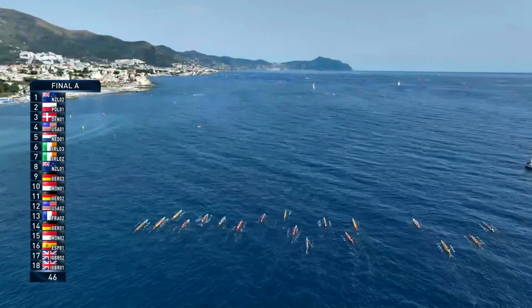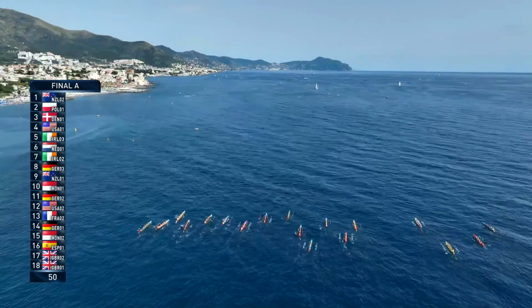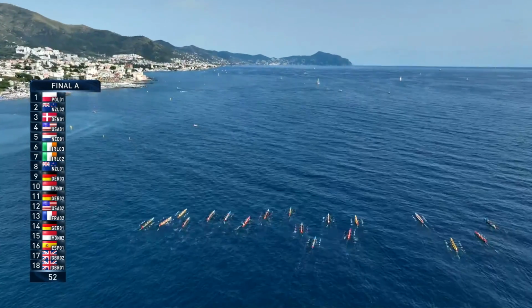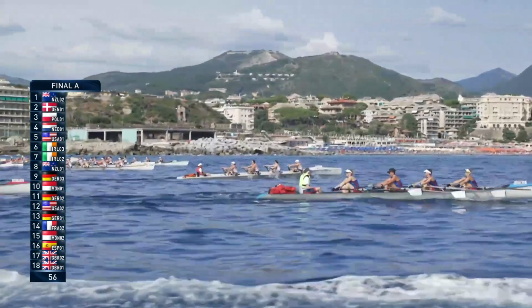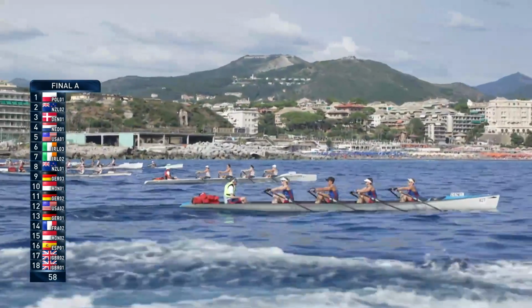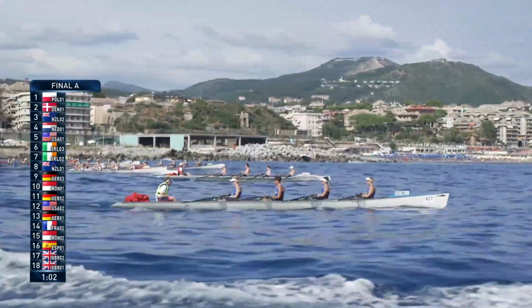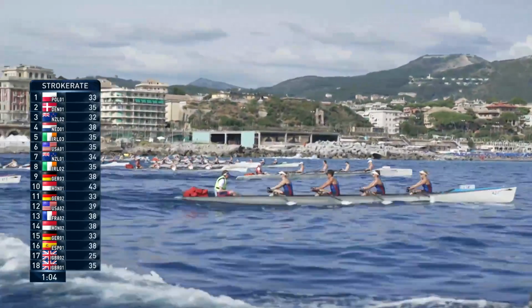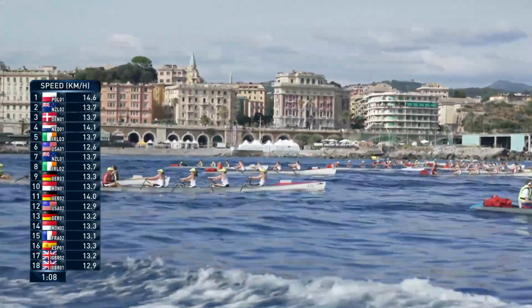So all off to a clean start here. So in this race, it's so important to get such a fast start and get out into that leading pack because you do not want to be trailing anyone at this point. Not only will you be caught in a bit of messy water from the other crews, but also because there's so many turning points, there's 8 in these 4K races, you do not want to get stuck at any of those.